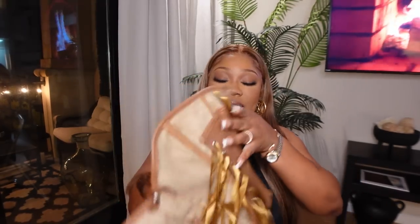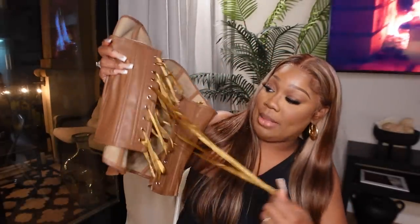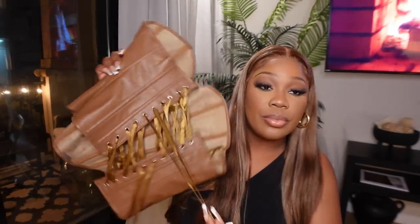But the cool thing about this corset is it has the strings in the back, so you can tighten it as much as you want, and it's so easy to put on. All you have to do is untighten the string in the back and just zip it up, and then you don't even have to unlace it, you can just tie it as tight as you want.